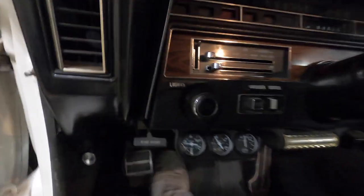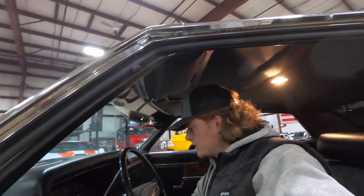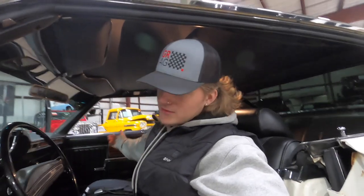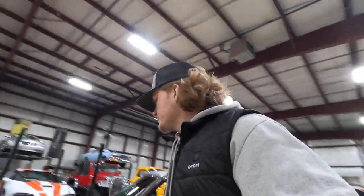The AC does blow cold. And you do have the little vent down here. So if you're driving around in the summer and your legs are getting sweaty, just turn on the AC and it'll cool you right down. So a really awesome car. It does have a big block as well. Let's go take a look under the hood.